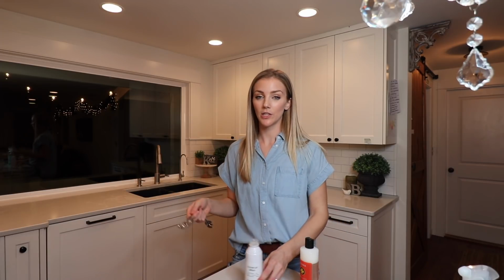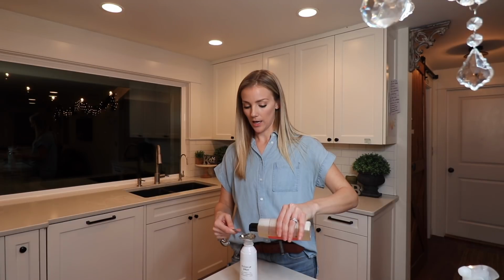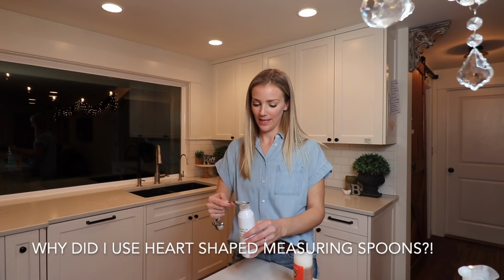Guys, when you do this, you don't have to be really exact. It's just giving you a concentrated amount. So I just kind of play it by ear. I'm gonna do 1.5 tablespoons. How am I gonna get this in here? Carefully.